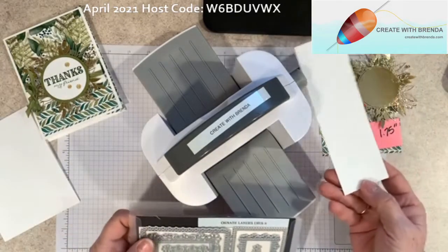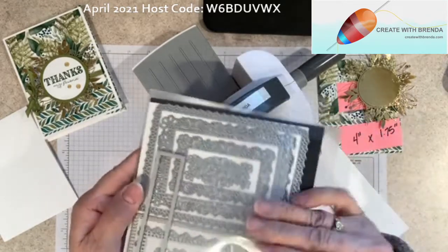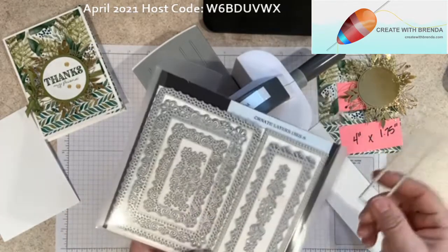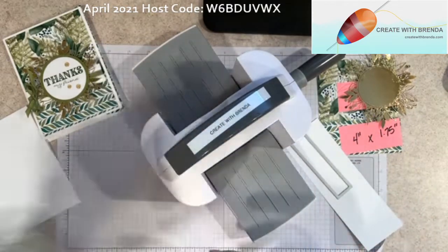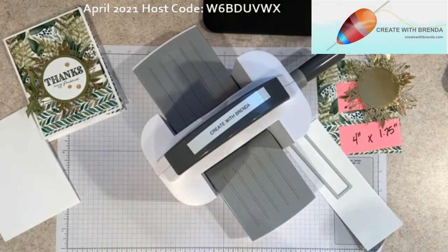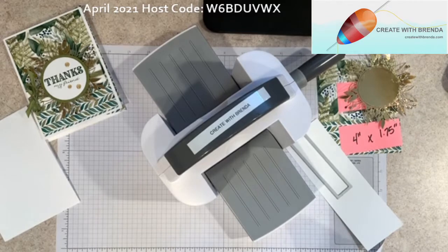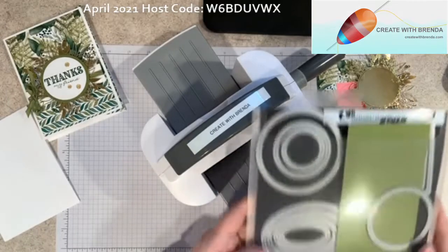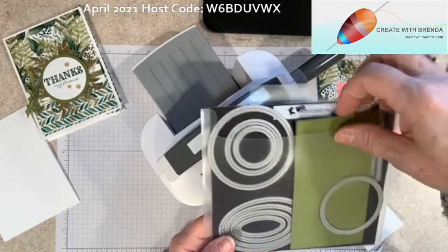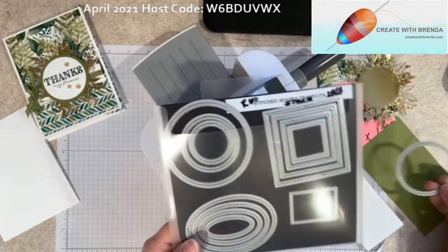I have a scrap piece of basic white, and with that we're going to use the ornate layers dies. And I just want this stitched rectangle out of there. I have the stitched shapes framelits. This almost makes me cry. These are going to retire. And these I use a lot, as you've probably seen in previous videos.